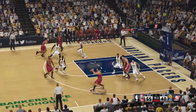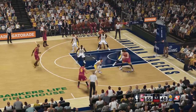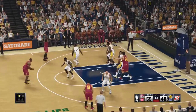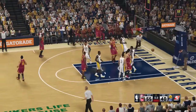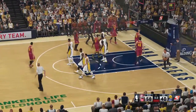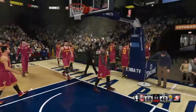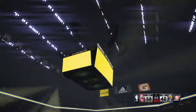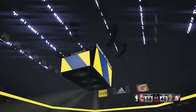Feeds it to Young. Pass to Garcia. Now the pass to Ennis. From the arc. What a play! Simply drains it in at the buzzer. And that is simply a dagger on the way to the locker room. That three-pointer feels like a six-pointer coming when it did right at the end of the half. A dominating first half of basketball, and so far hasn't been close. Cavaliers lead by 18. We'll see you after halftime for the beginning of the third quarter.